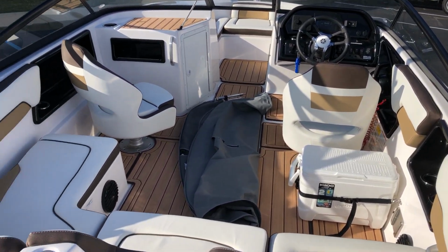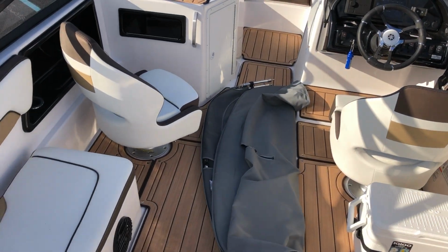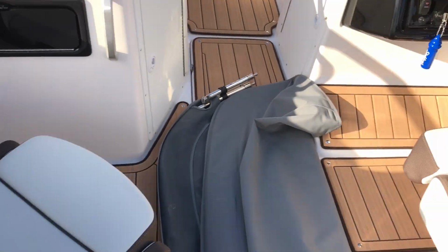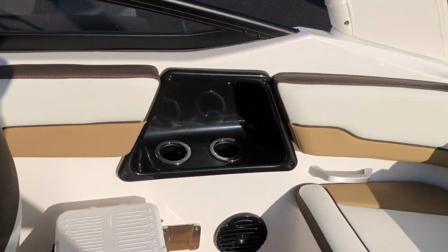All right, stepping aboard the boat. You'll see all the upholstery is in great condition. Guys, this boat is practically brand new. No rips, no tears in any of the seats, no mold. Great condition, guys.